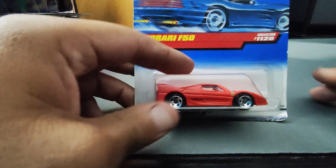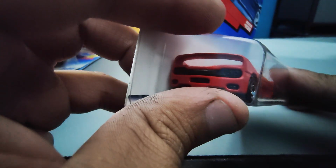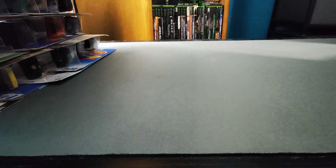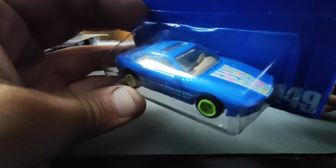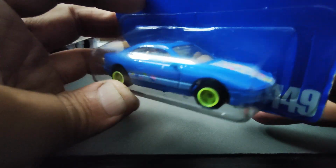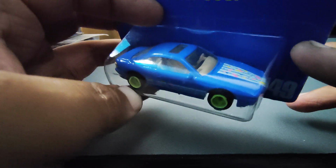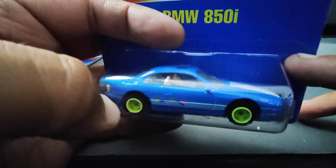I even have the other version, the older one, the F50. Probably my favorite so far out of this body style. Oh, another BMW 850i. It's got this cool late 80s, early 90s little triangle scheme. And I think I have both variants. I don't know, because this one has rubber tires. Well, it's not rubber. It might be just two-piece tires. I think I have both variants. If not, I probably just forgot to get it.